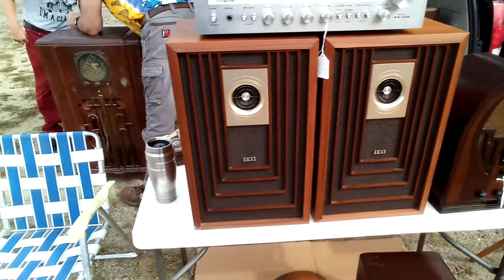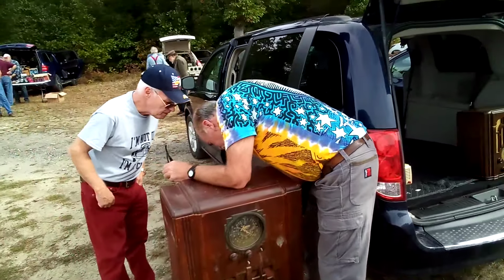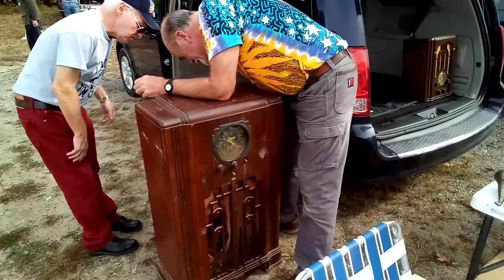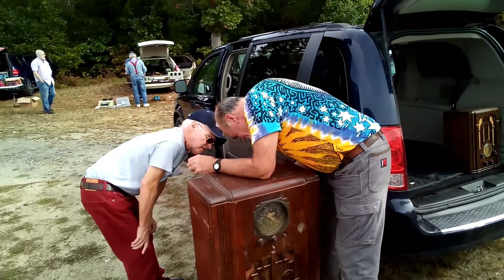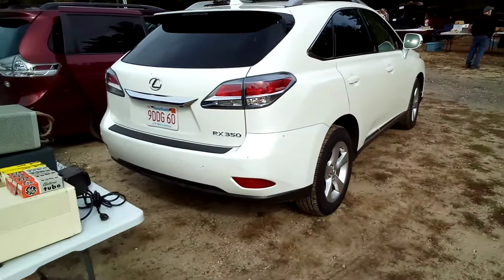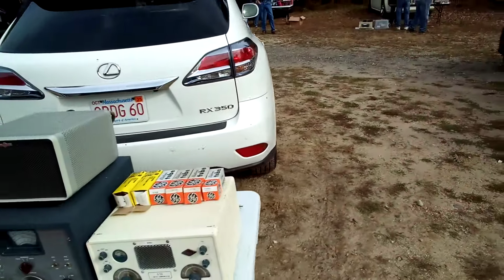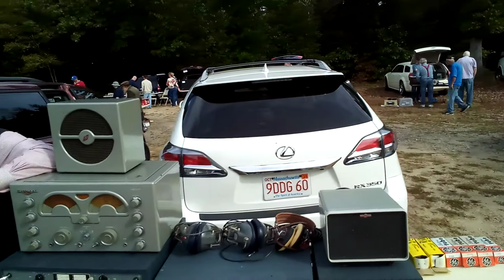And it's nice, there's Bill himself, head deep in a Zenith console here. Maybe doing a little diagnosis while we're here. Yeah, I got one of those knocked down in a crate. Moving right along, look. We got a bunch of. We got a National.